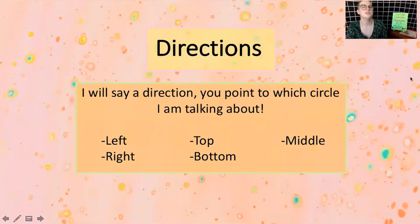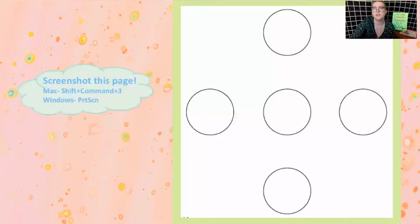So I also just wanted to review our directions really quick. Since we've been talking about different lines, different shapes, it's important to know directions so we understand how to make those shapes. So I have a little worksheet if you want to screenshot it. You can do that to print it out and do this activity at home or at school multiple times. But today I will just say some directions and you will point to, on your computer screen, remember, don't actually touch your computer screen, just hover over it and point to which direction I am talking about.